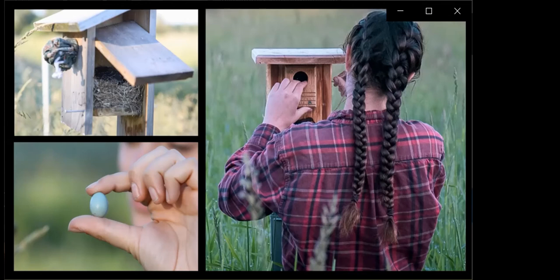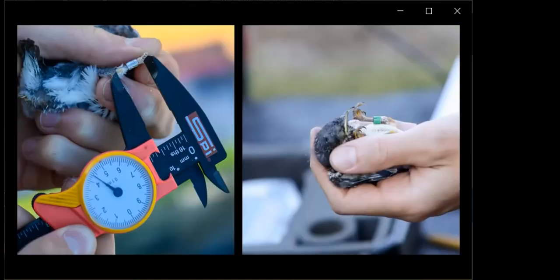Upon nest box inspections, we then began recording the number of eggs laid and the duration of the laying period. The status of the clutches was subsequently monitored, and the number of successfully hatched birds was also recorded. When the hatchlings reach an age of 12 days, they are old enough to be banded.